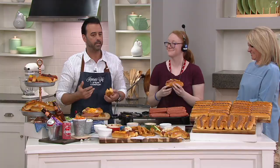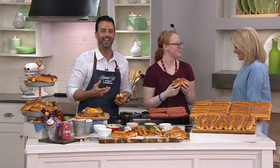Cut it down the middle either, like, to open it up. It's a good idea. See? Yeah, it's a great idea. Stuff it. Because it's easier. Thank you, Sarah. You're welcome.